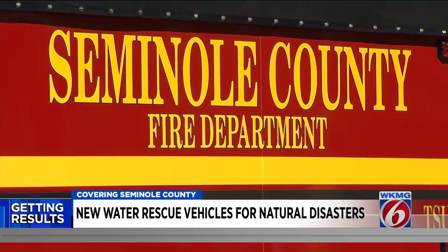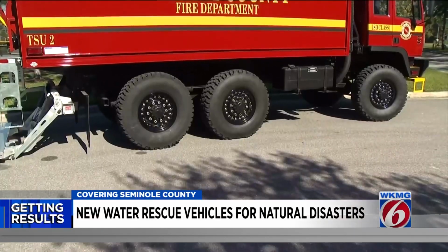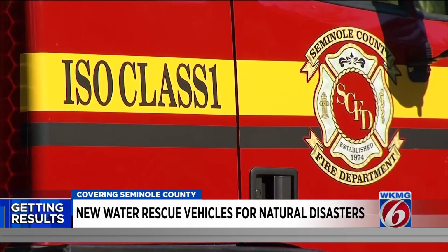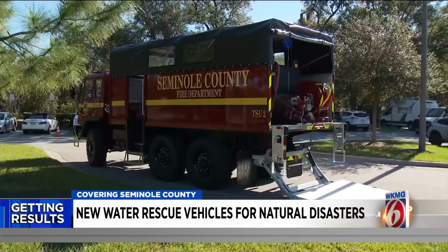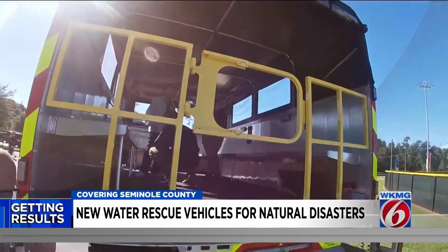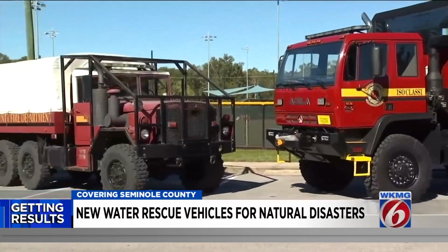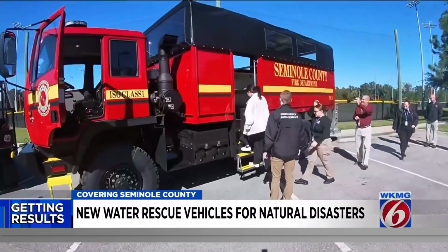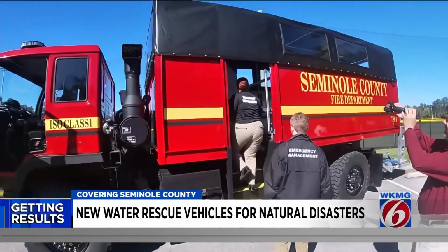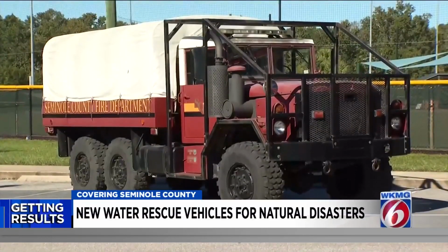The Seminole County Fire Department unveiled 2 brand new high water multi-use rescue trucks. Fire officials say the trucks are very needed and will help them during emergency situations like hurricanes, flooding, and brush fires. They can transport up to 28 people and their pets. This all comes after the Seminole County Board of Commissioners approved $502,000 to purchase the new 6x6 trucks to replace the old ones, which were built in 1968.